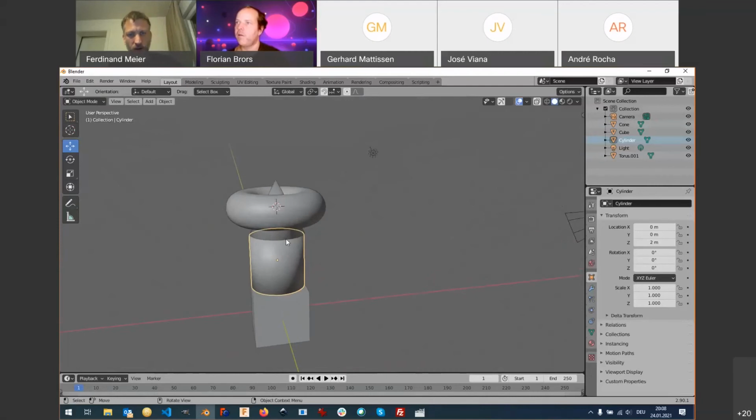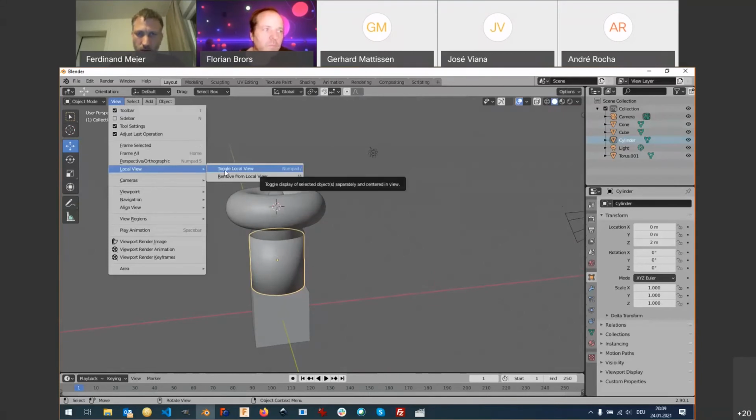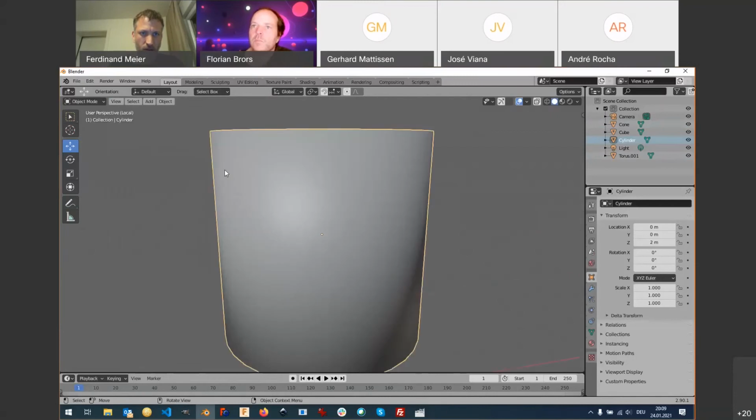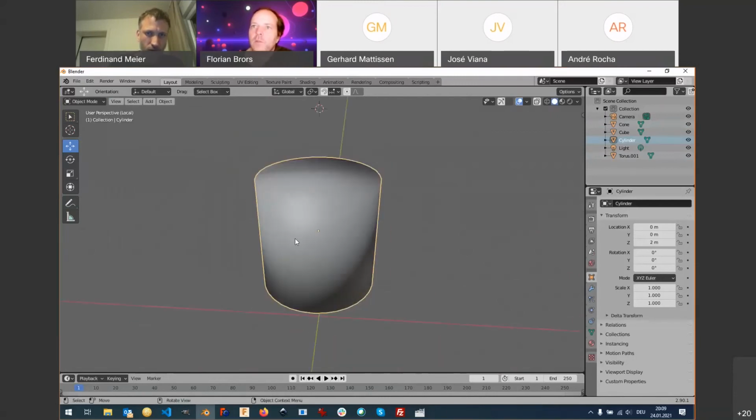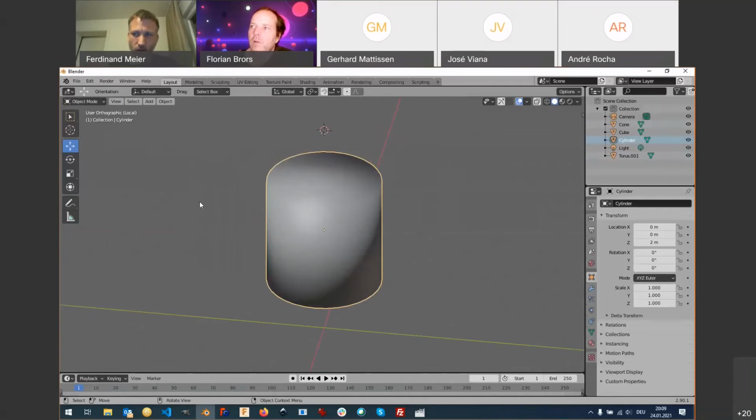But I'm kind of annoyed because now I want to see only the cylinder, but all the other objects are in the way. There's a solution for that, which is the local view. And this is the numpad slash. If I hit this one, let me see. No, yeah. You can define a shortcut. For the moment, we just use the menu. And now you can see that up here it says local, because now I'm in a local view where I only see the object that I selected.